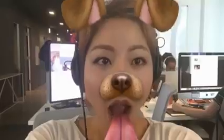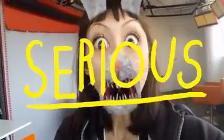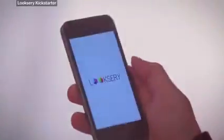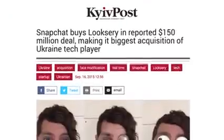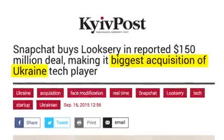These are what Snapchat calls their lenses, but everyone else calls filters. They are very silly, but the engineering behind them is serious. The technology came from a Ukrainian startup called Looksery, which Snapchat acquired in September 2015 for $150 million. That's reportedly the largest tech acquisition in Ukrainian history.